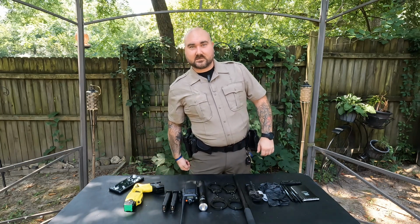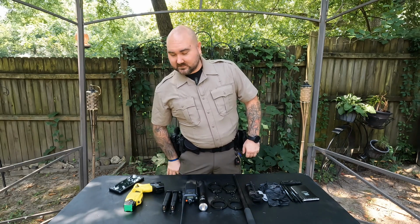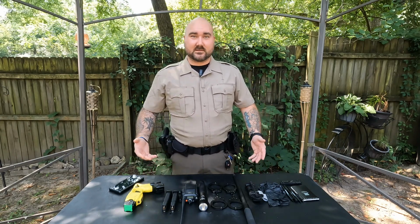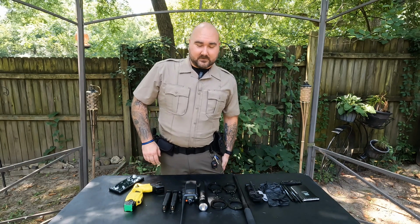Going down to this side cargo pocket here, inside I keep my wallet, if I can get it out, which it likes to get stuck, which it is. I'm not going to fight with it. It's a Trav Lambo wallet. It's a thin minimalist wallet that I found on Amazon a long time ago, and I absolutely love it. We'll go over to this pocket here.